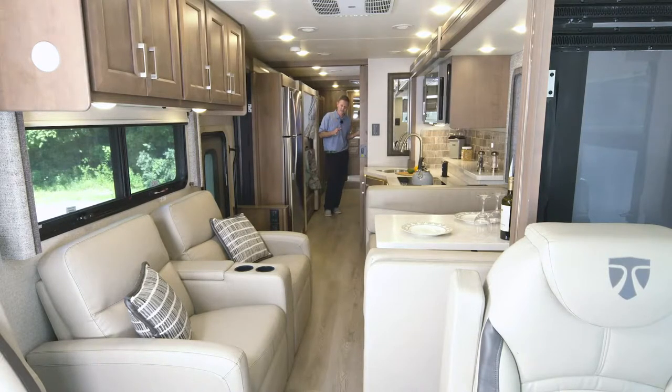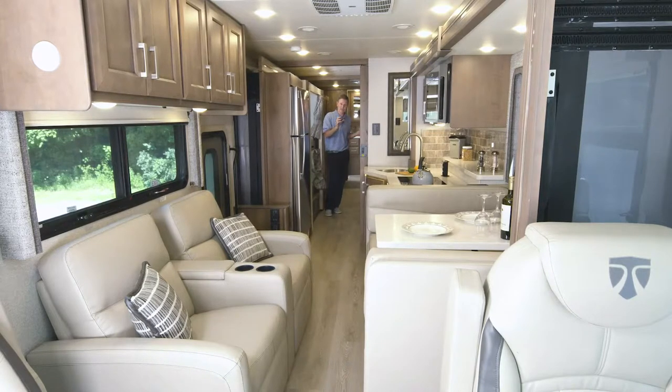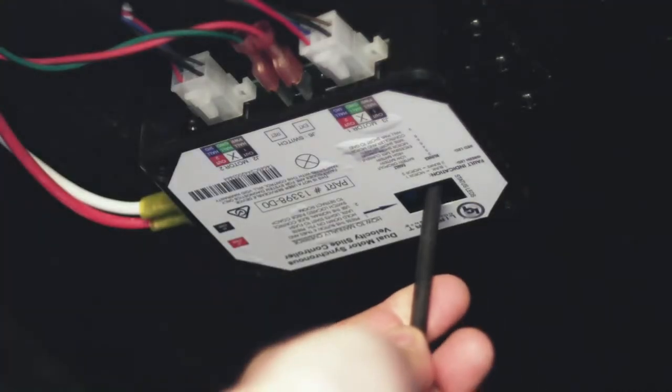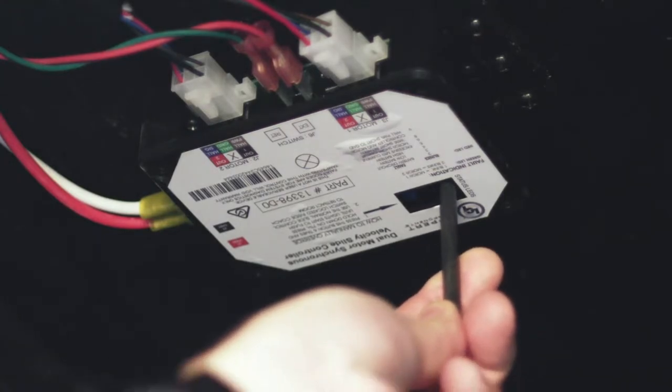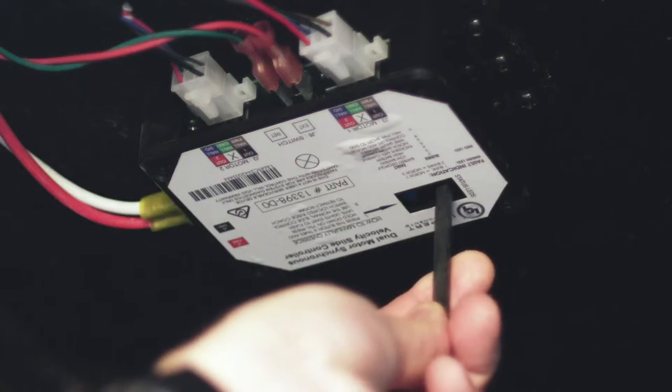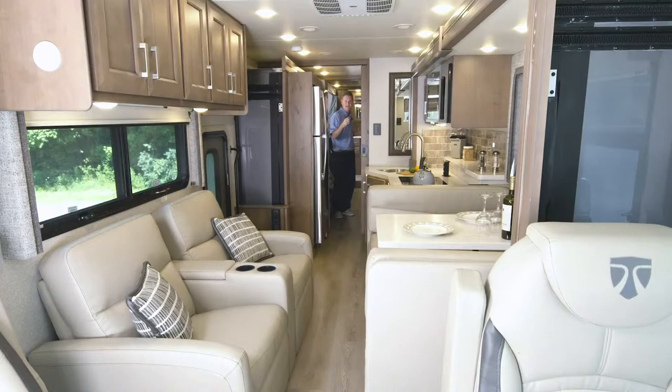So what happens is the motors will get out of sync. Now in the bays, there's a brain, if you will. It varies from floor plan to floor plan, but there's a little box in there, and if there is a major problem, you can reset the slides from there. There'll be flashing lights, and you can reset them there.